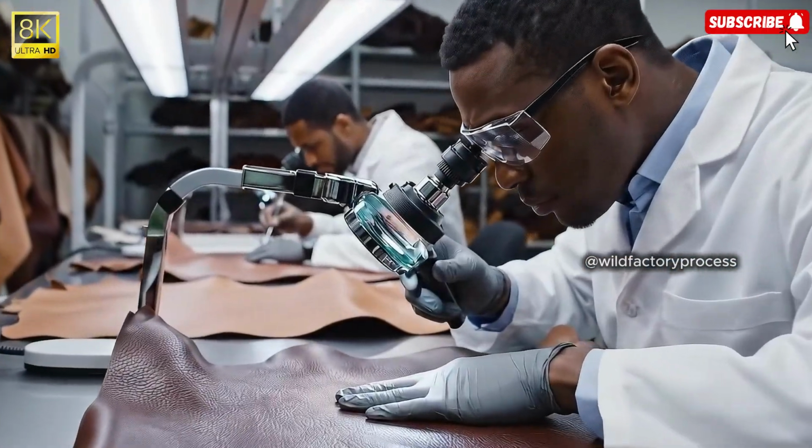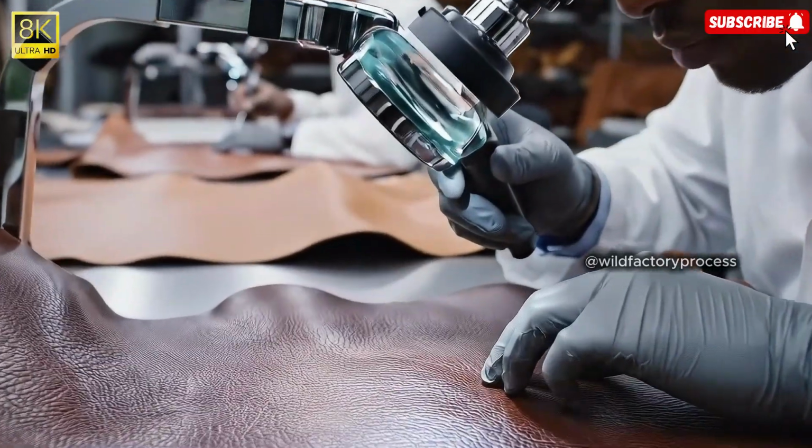Check the thickness on sample 12. It's 0.5 millimeters, consistent with the spec sheet.